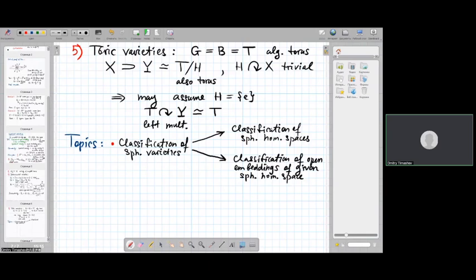We shall see. So, speaking about the second question, we shall see in the near future in my lectures that this classification of open embeddings of a given spherical homogeneous space can be performed in terms of certain data of combinatorial and geometric nature. So let me write that this leads us to a bunch of combinatorial and geometric data. And actually, it turns out that these data are very helpful in the second topic, in studying the geometry of spherical varieties.